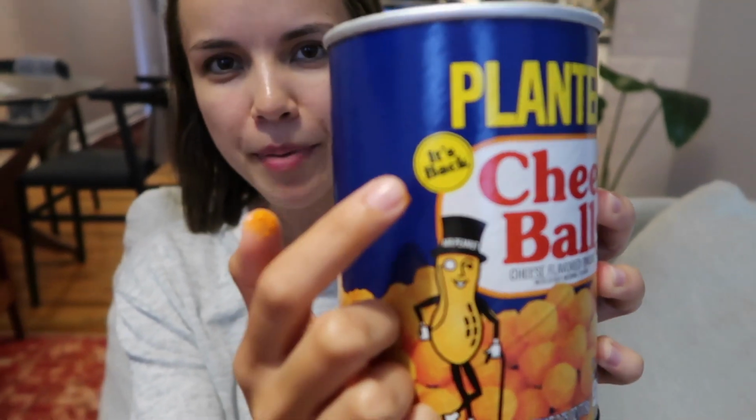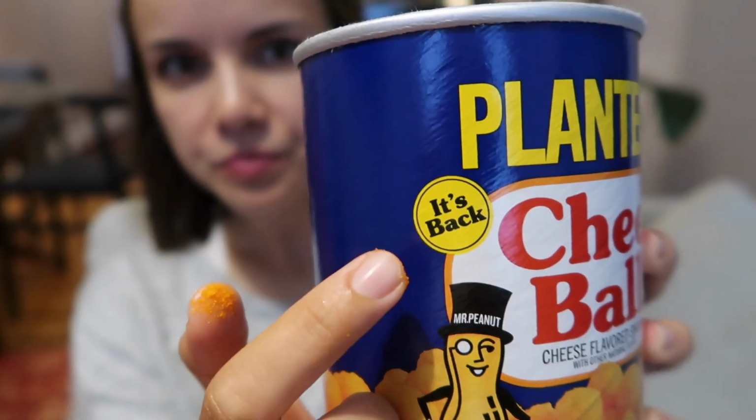Actually, Erica got these and they are like the classic old school packaging. I totally remember this from my childhood. When she brought them back, I was like, oh my God, I remember these. Also, it's back? They must have just brought them back. Where did they go? They should have never gone anywhere. We need cheese balls. They're so good. They have a good amount of air in them, like air pockets.